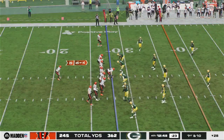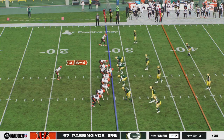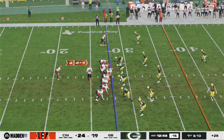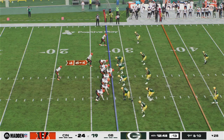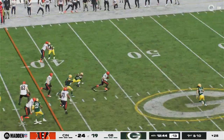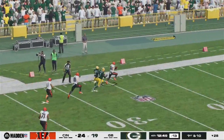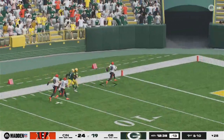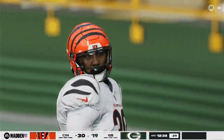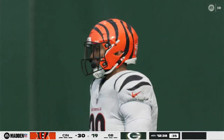Bengals getting set, Brock. Here comes 1st and 10. This drive will begin with a run by Brown. Jukes one defender. And he'll bring it into the end zone. Touchdown, Cincinnati. The Bengals make it a 2-possession game here in the 4th.